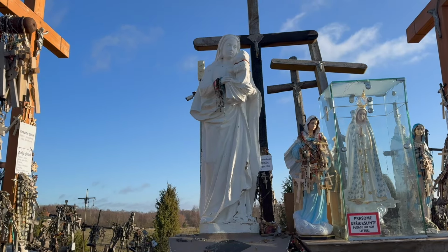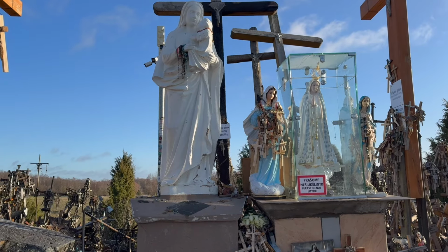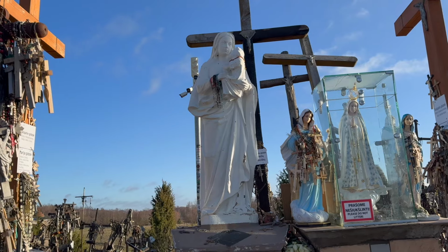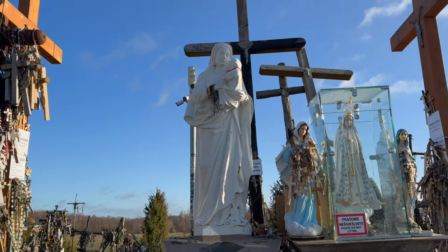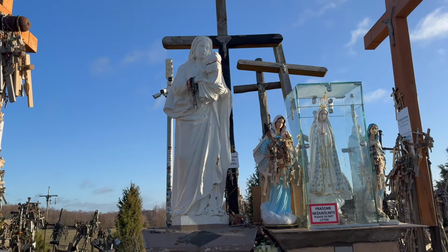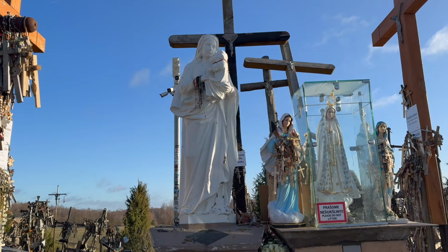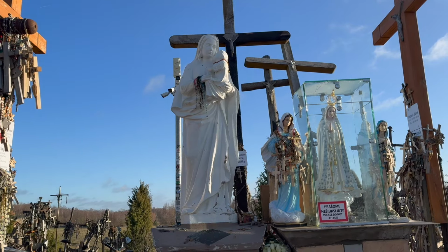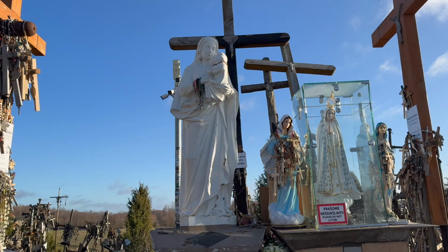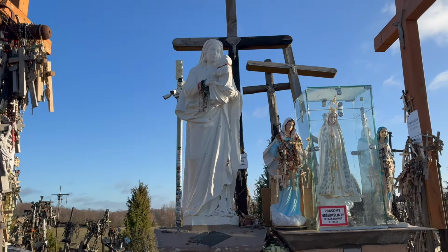The story behind this place is that in the 1800s, a man who had a sick daughter, his only child, had a dream, and in his dream he saw it. Tell him that if he wanted his daughter to be healed, to come to this location and to place a cross and pray. And when he woke up the next day, he didn't know if it was real or if he had just dreamt it, but he wanted to do anything for his daughter.